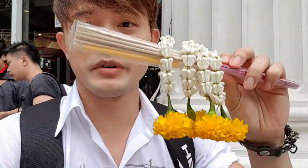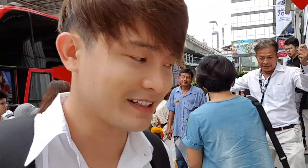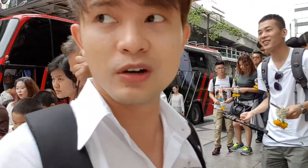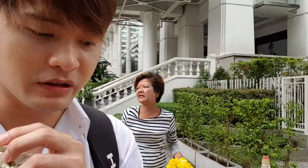Alright, guys, so we bought this. This is for the Four Face Buddha. We bought this for 30 baht. If we go there to the Four Face Buddha, it will cost us 50 baht. Let's take a look and see what this Four Face Buddha looks like. It's very significant in Thailand. So this is the Four Face Buddha, as you can see.